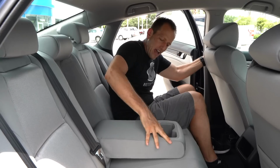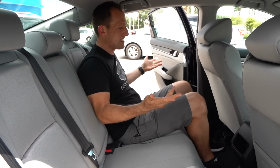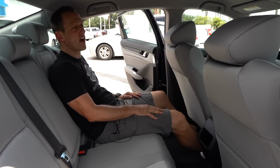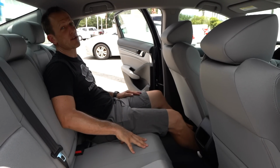Now, pulling it down, armrest, nice and soft. It is that same light gray. You do have 2 cup holders, but I'm telling you, they really hit the nail on the head. I mean, look at this. I'm ready to go ride for hundreds of miles, and you're not stopping because you don't need to. 47 miles to the gallon. Let's check out the trunk and see how much room you have.